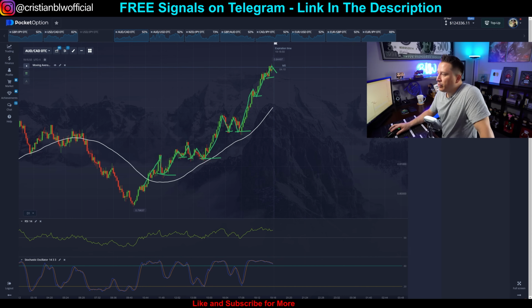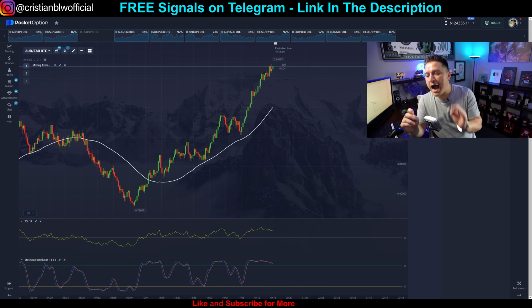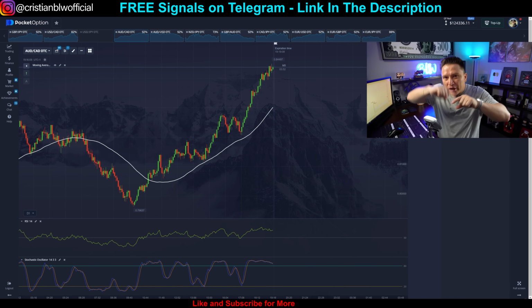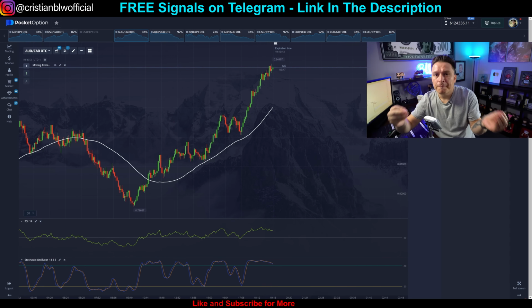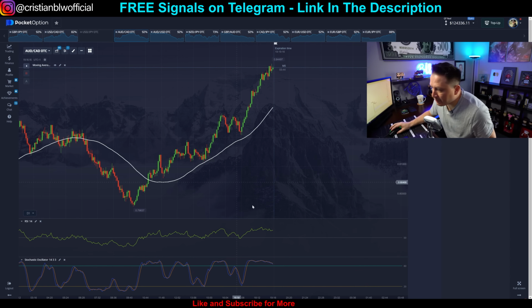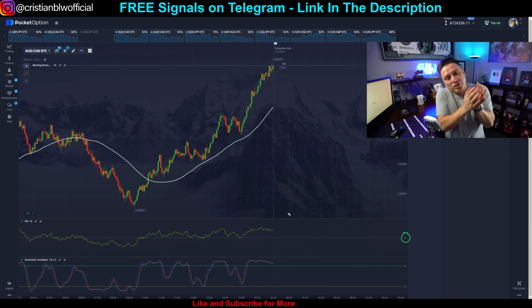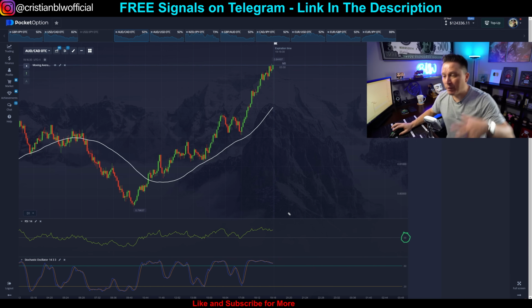Now we understand exactly that we're looking for pullbacks, correct? How do we know when to enter? That's when RSI takes place. RSI will basically tell us when the price is pulling back. I mean, we can see the pullback, but how do we know where in that pullback we're supposed to enter? The RSI will tell us. You see the 50 line at this level right here? It identifies when the pullback is too strong, so the price will accommodate and start going with the trend one more time. How do we know that?